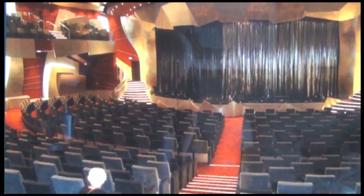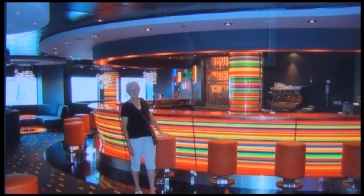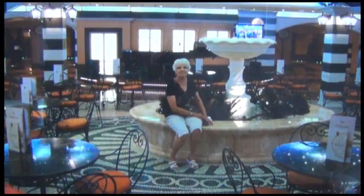The tour of the ship has now taken us around to the theatre, where we'll probably spend quite a bit of time. Another of the bars on the ship, with some pretty weird lighting. This is a view of the piazza they had in one of the shopping areas.